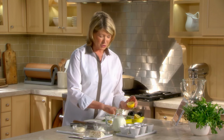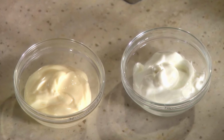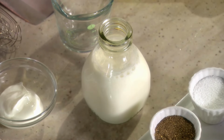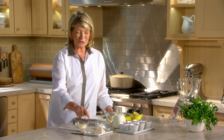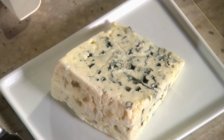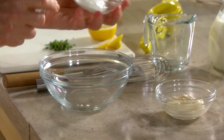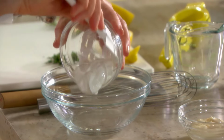So you'll need some lemon juice, some low-fat Greek-style yogurt, a little bit of mayonnaise, and buttermilk. And for this creamy dressing, we're also going to incorporate 4 ounces of the best blue cheese, like a Roquefort. It would be very, very nice. And so now just incorporate all the ingredients.